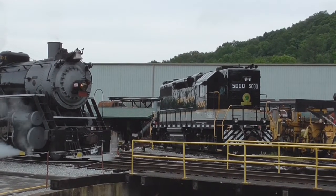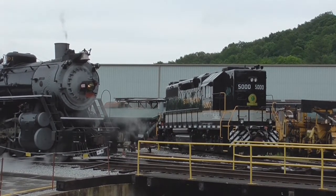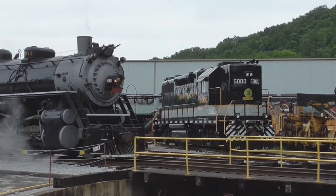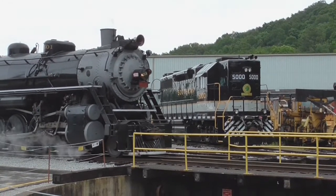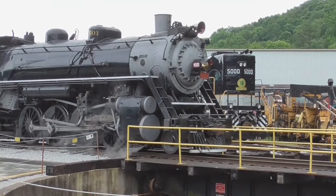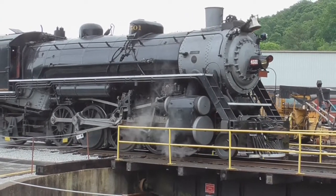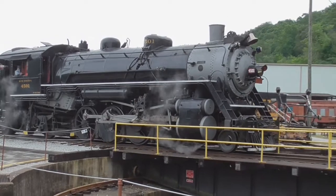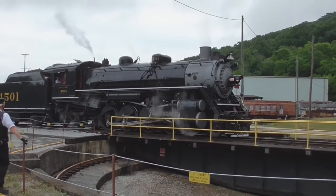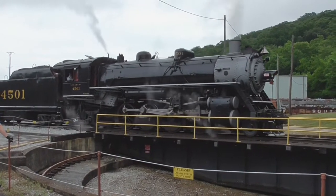Alright, number 4501 is going to pull onto the turntable. Now when those lead wheels start onto the turntable, we'll probably see this end of the table drop down just a little bit. Okay? Starting onto the turntable. Now 4501 is almost too large for this 80-foot turntable. We will be very close to the edges when we're centered up and ready to turn.